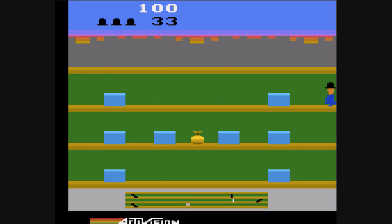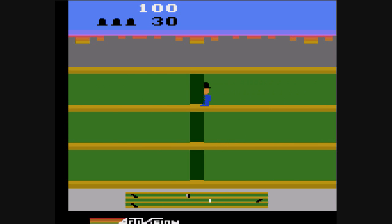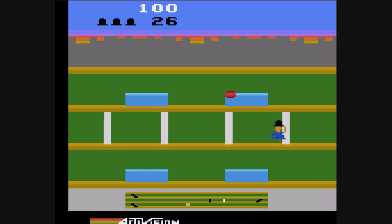Now look at the animation on that bad guy there. What are the guys' names? Have a look. I think I've got this written down somewhere. Okay, so it's Officer Kelly and the baddie's called Harry. There we go, just waiting for the lift. But I used to love this game.